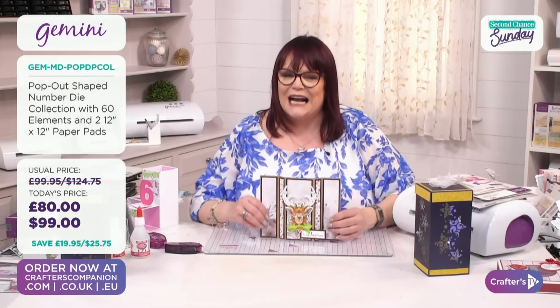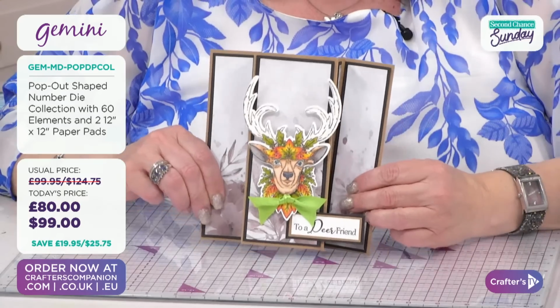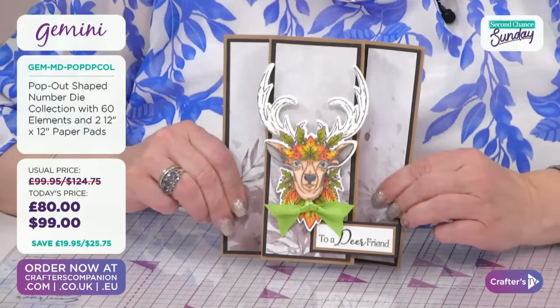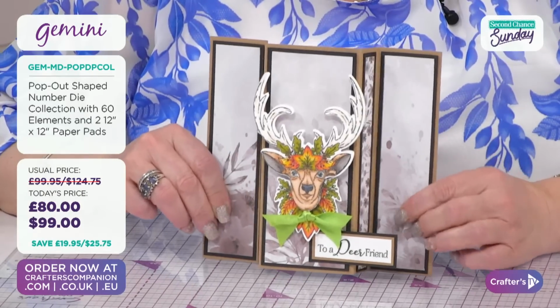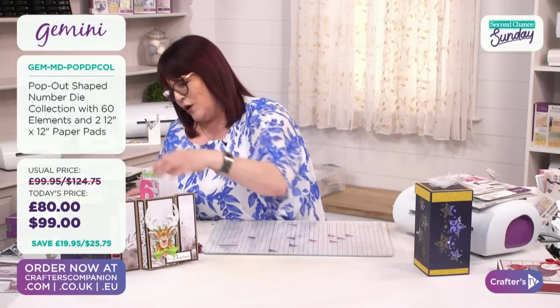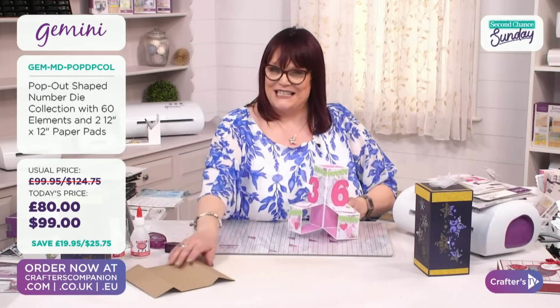Then we did the stag. So we've got that beautiful illustrated animal, and that was on the gatefold pop-out front card there. Again, really lovely one there with that stag. So shall we say stag for that one, Becky? We'll say stag for that one.